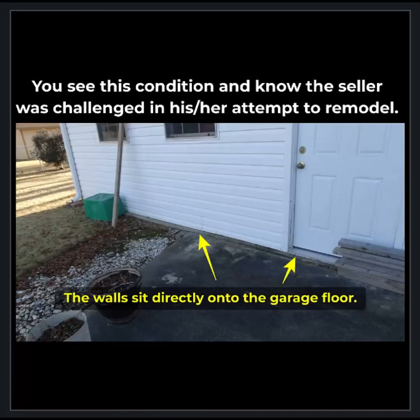So as a home inspector, you see this condition and you know right away that the seller was challenged in their attempt to remodel this house. This is the patio and this is the garage, which was at once a carport, right? The walls sit directly on the garage floor. Here's the door that sits right on the garage floor.